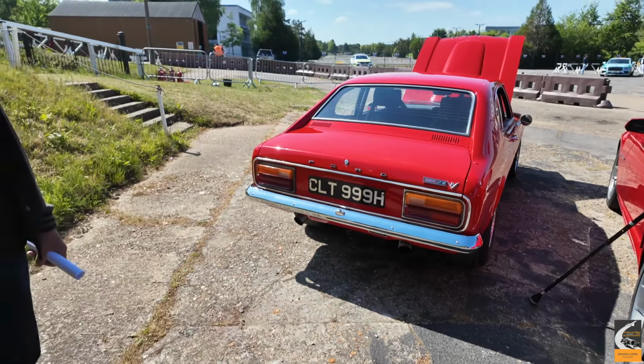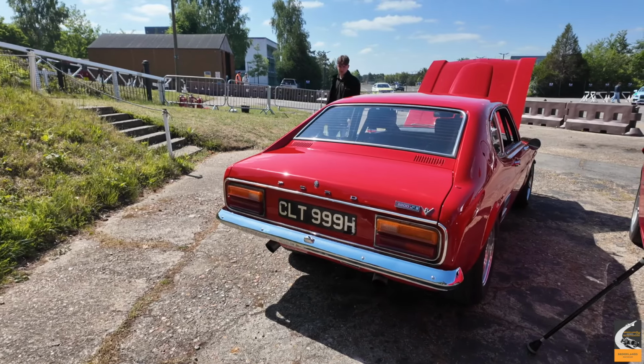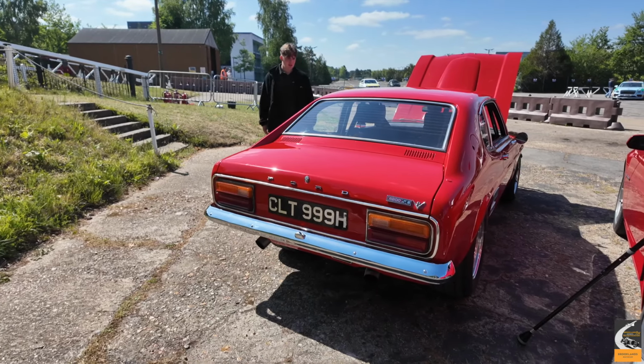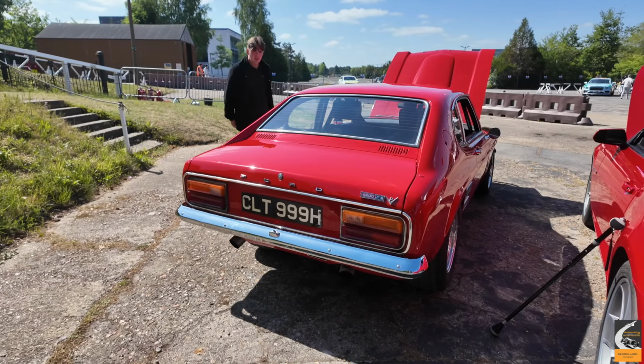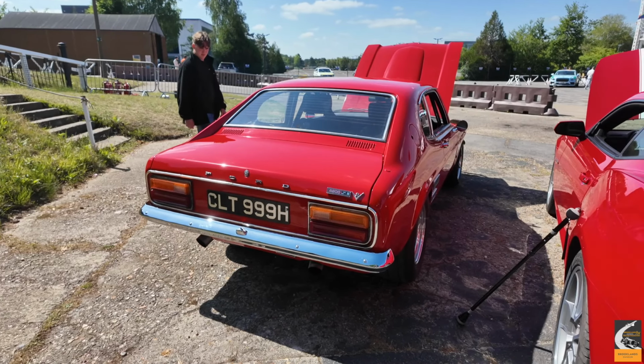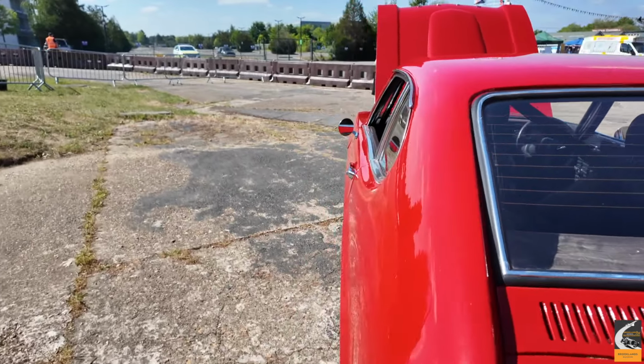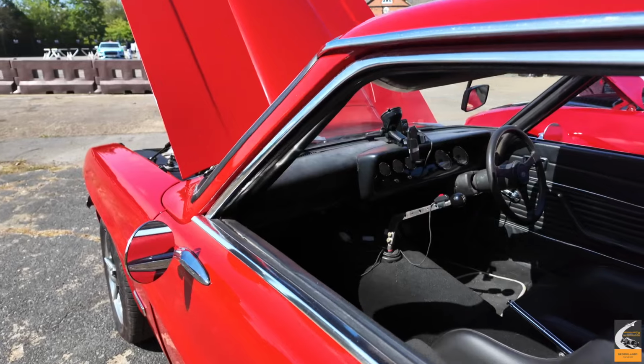So it's a 1970 car? Yes, it is. It was probably formerly a 3-litre GXL from memory. GXL, right. So it's had certain upgrades. Can we have a look inside the car? You want to go on that side? Yeah.